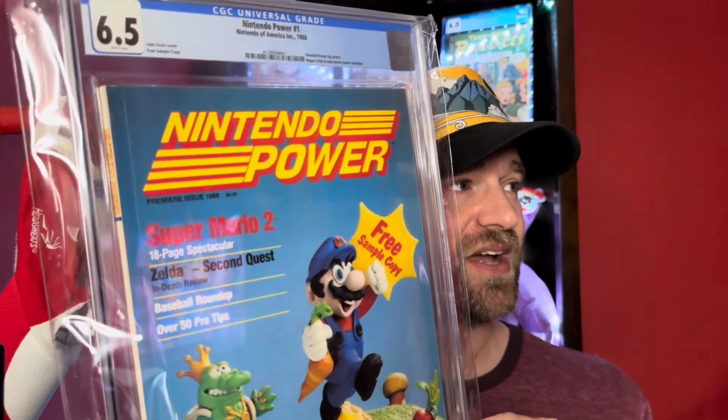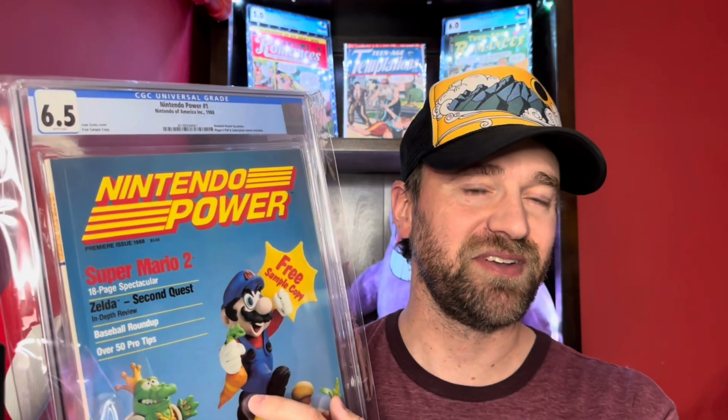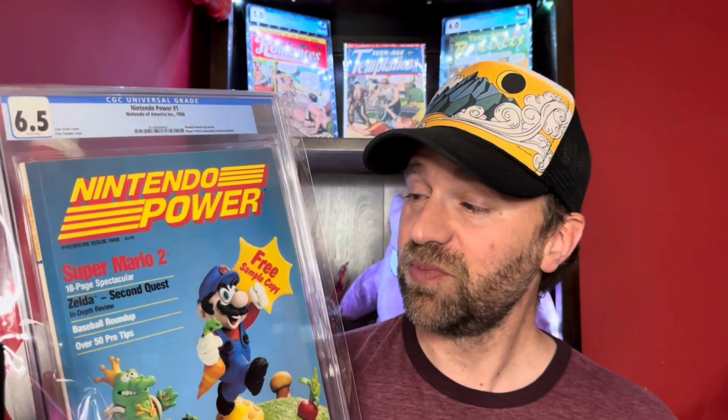This is a 6.5 Nintendo Power number 1. I've talked about this when I got it. I think that these are fun. I think that these are cool to pick up because you just don't see them very often in high grade. You can get them for a lot cheaper. You can get them pretty affordably if you're buying a raw copy that's in really rough shape, but finding them that are actually in pretty nice condition like this, like a 6.5, is a little bit harder.